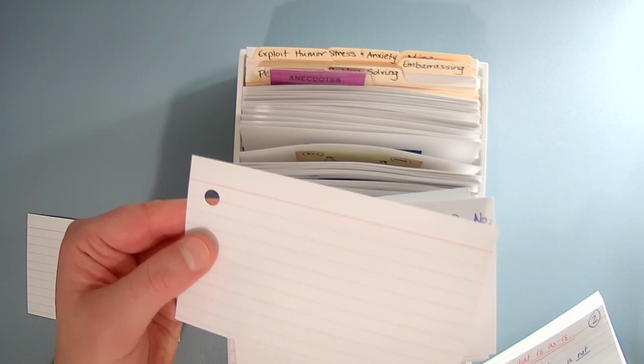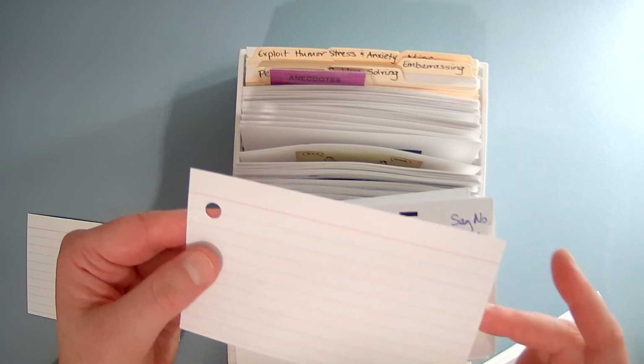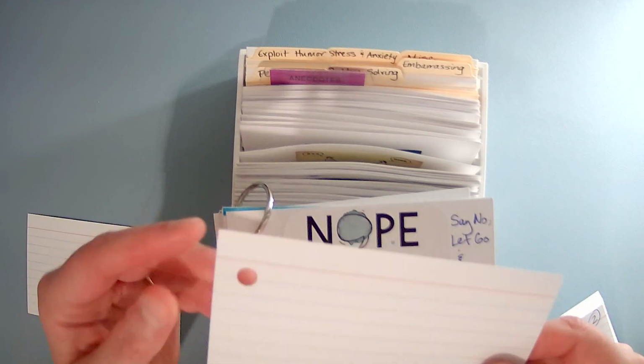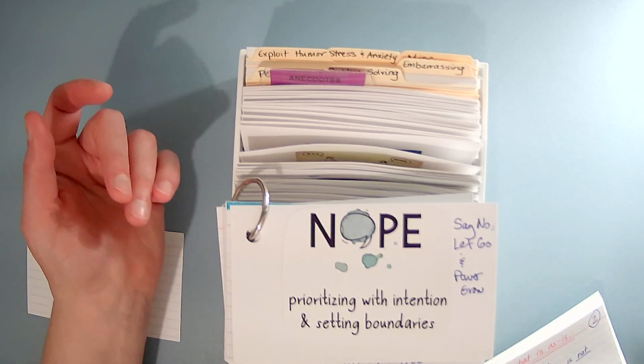Yes, it takes a little time, but 1, I get better quality cards. 2, I save some money. And 3, you know what? It's kind of fun to just sit and watch TV and punch a bunch of cards. There's something fulfilling and rewarding about that.